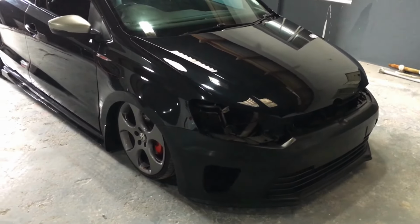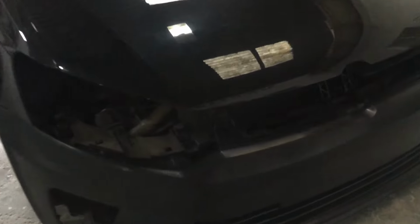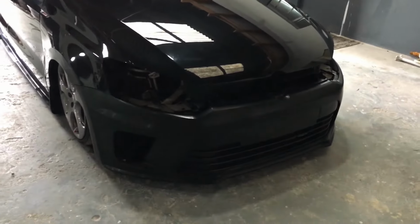So this is what the car looks like with the bumper on. I think there needs to be some cutting away on the bumper. What do you call that again? The stiffener. So that it can sit a little bit smoother on the side. Other than that, fitment is pretty good. As you can see, it's all aired out.